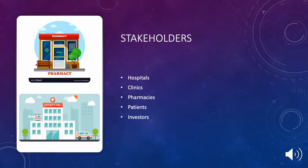So who are the stakeholders? The stakeholders for this system are all healthcare facilities. This includes hospitals, clinics, pharmacies, patients, and investors, everyone who benefits from an electronic health record system on the blockchain.